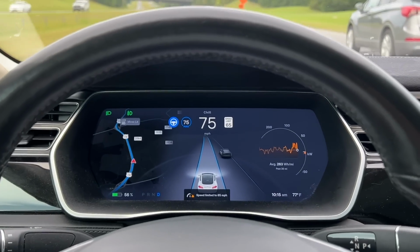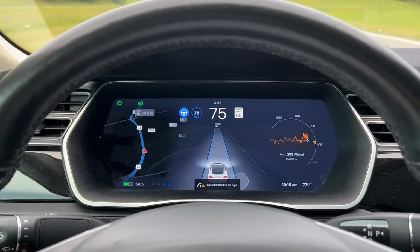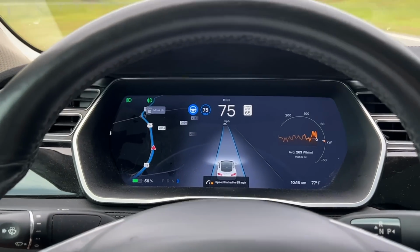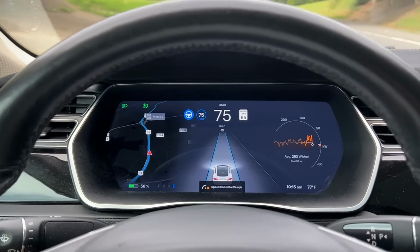Here's a shot of the binnacle of this older Model S and running Autopilot. When they have a loaner, they always limit it to 85. I don't really see me going faster than that.